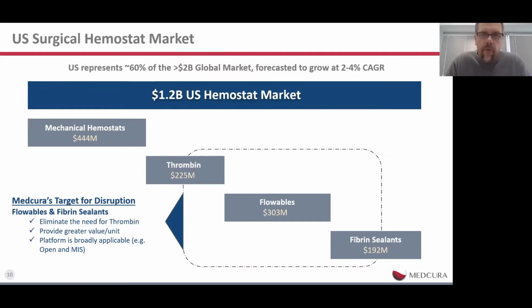What's really important in this marketplace is that all of the current products, in order to work well, use that product fibrin that we showed you earlier. And fibrin's a great product. It's a human protein. It's actually extracted from human or animal blood to make it work. The problem with fibrin is that it's expensive and it requires special handling conditions in order to get it into a position to allow it to be used in surgery. So we're very confident that we can provide a highly differentiated product.